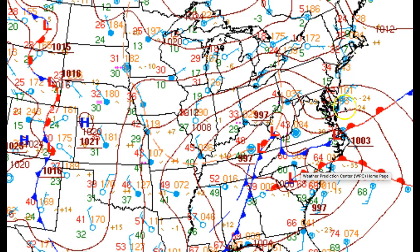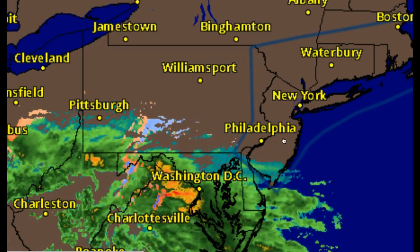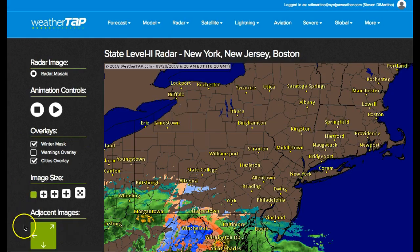So we will see a mix of rain and snow today, which I'll show on the radar in just a moment. Here is storm number 2. It's actually this piece right here and this trough right here, which is the surface representation of a very strong shortwave that is diving through the northern plains and racing to capture this storm. On the radar, what we're seeing right now is currently the latest precipitation.